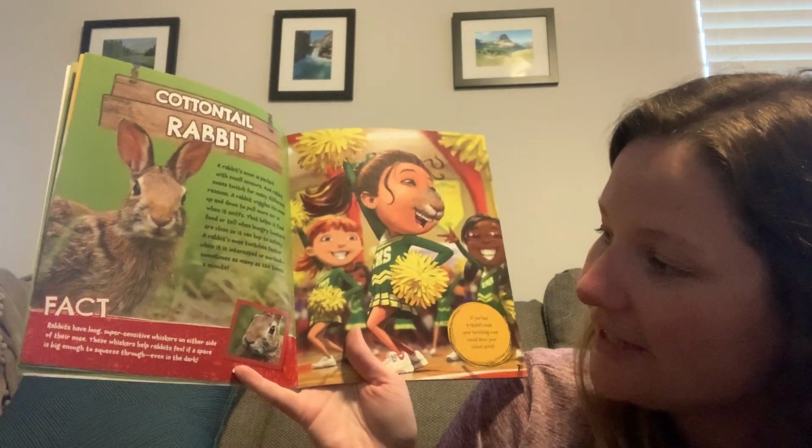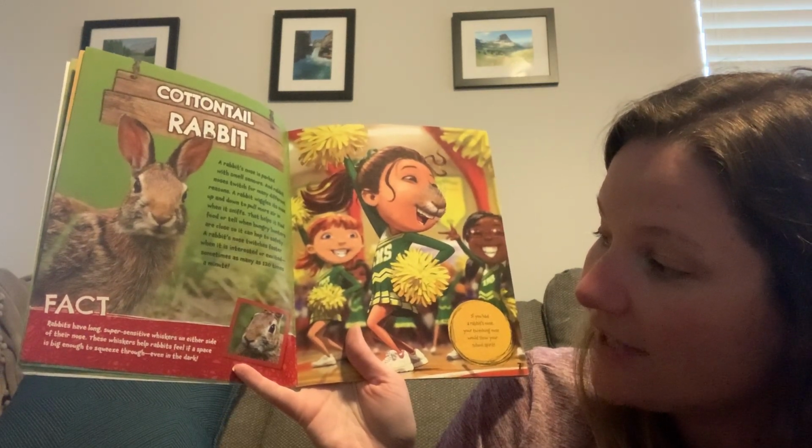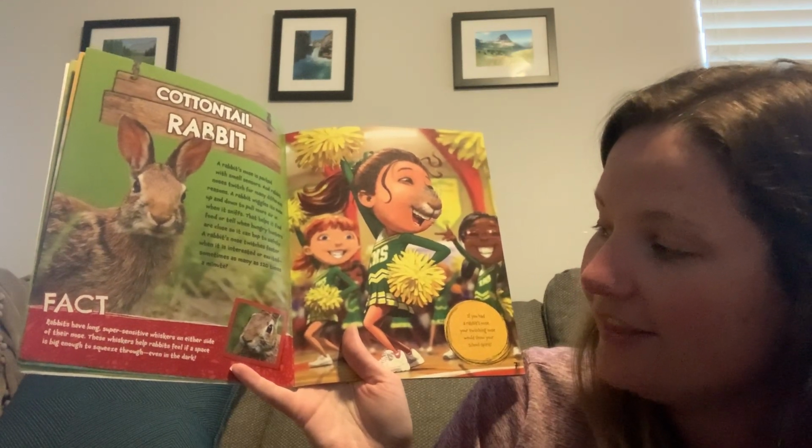Fact: rabbits have long, super sensitive whiskers on either side of their nose. These whiskers help rabbits feel if a space is big enough to squeeze through even in the dark.